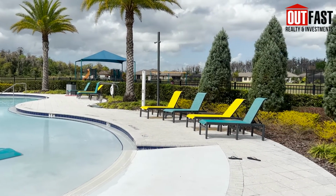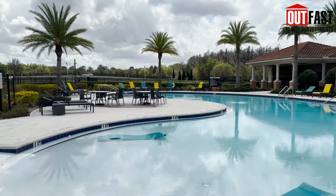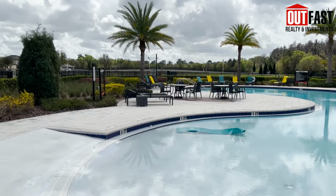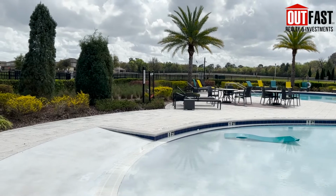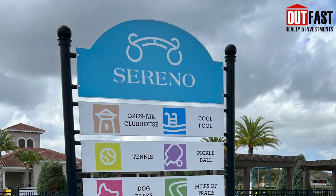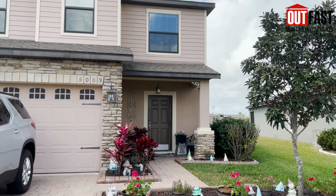Let me tell you a secret. Because the community of Sereno was developed by the same company as the lagoon communities, residents in any Metro Places community get discounted admission to the lagoon. For Sereno residents, it is a whopping $5 a person. That is a steal! Check out this home and make it yours today.